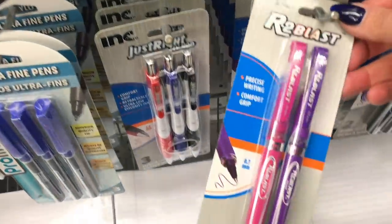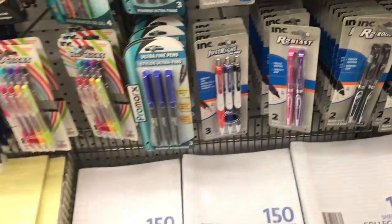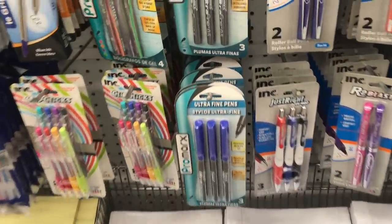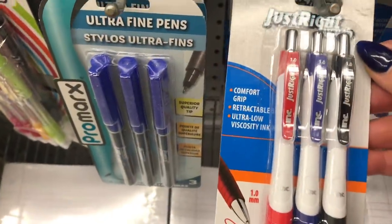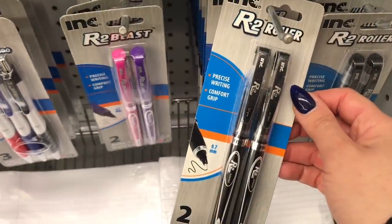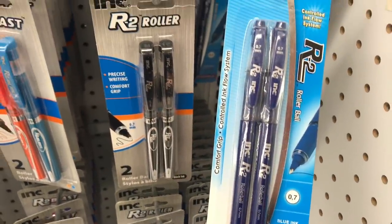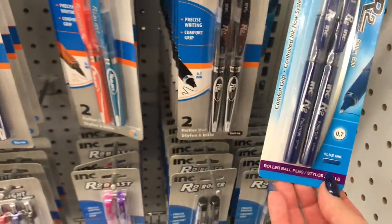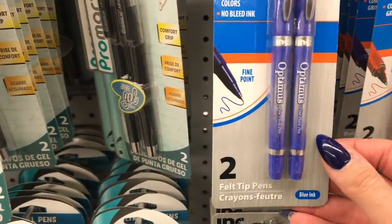Okay, so now we're at store number two. I think these were in the last video as well, the R2 Blasts, or they look a little bit different to me. But it's hard when you see so many items and you start to forget. Like, I don't think we saw these at the last store. Those are 0.7. These are 0.7. These are as well 0.7. See, I think they have different stuff. It's just crazy how each store is so different.